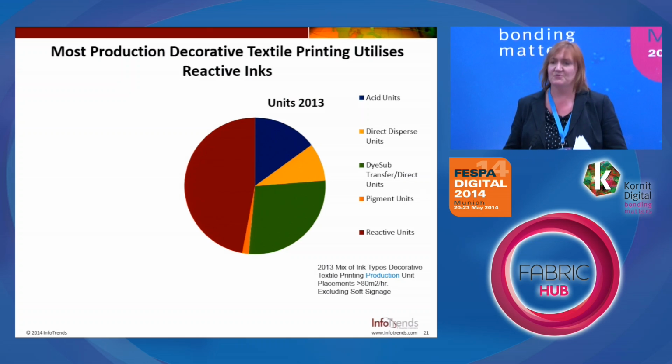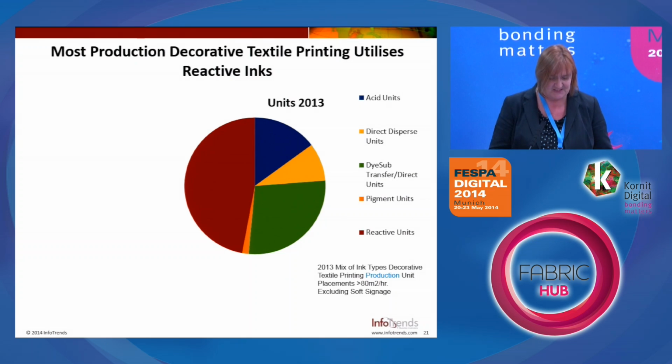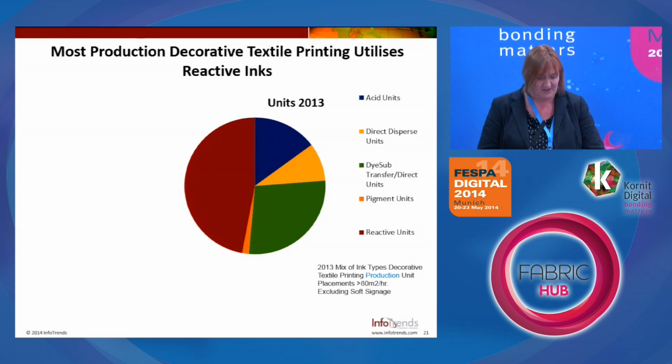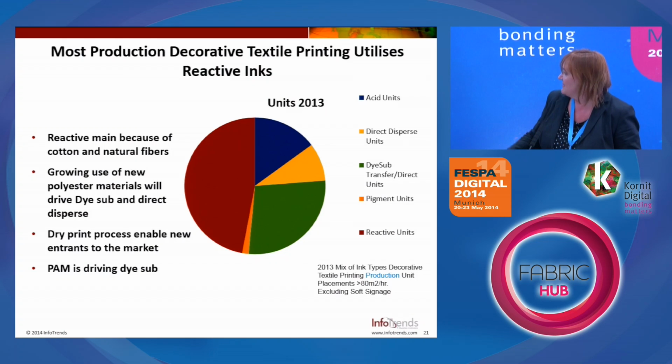So just going back to what InfoTrends does with size, market potential and so on, how has this all influenced the placements? This is placements by ink type, so this is not ink usage, but in 2013, in the higher end part of the garment sector, so we're talking about 80 meters squared per hour and higher, reactive is the main ink. So this is reactive here.